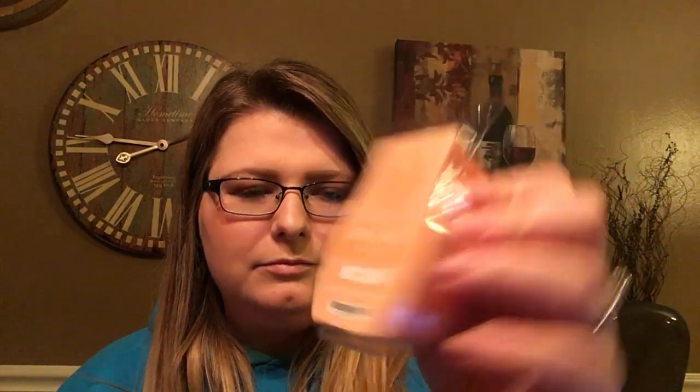All right, next one, if this computer will cooperate. We have Cashmere. This one says sheer floral bouquet combines Moroccan jasmine, lily of the valley, and bergamot. This one's really good.